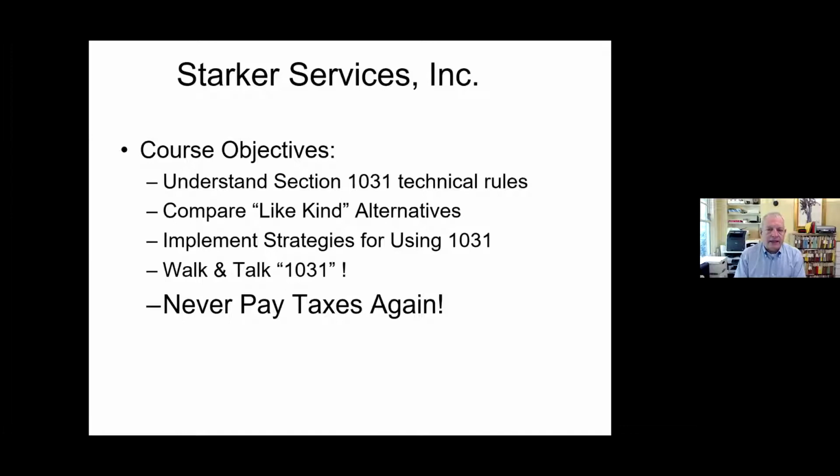The phrase like-kind, a lot of people will think, if I'm selling a rental house, do I have to buy a rental house? Not necessarily. When I use the phrase investment property, any real property held for investment under the IRS definition is considered like kind to any other real property.